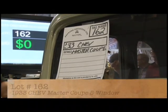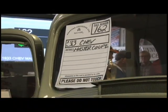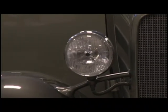Lot 162, the '33 Chev master coupe five-window car. Two-tone green, absolutely stunning. The interior of this car had the bow tie embossed everywhere, in the headliner, the seats and the floor mats. It was just shocking the amount of work and labor that went into this, but the fit and finish was absolutely stunning. This car was built at Tim's Rod Shop in Polson, Montana, finished 3 or 4 years ago, and brought to Alberta in September of 2011.